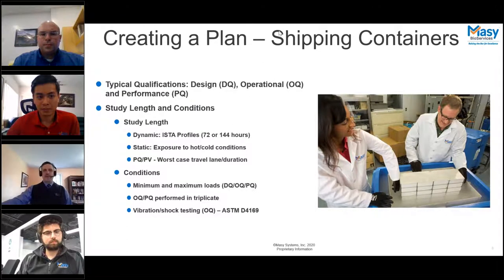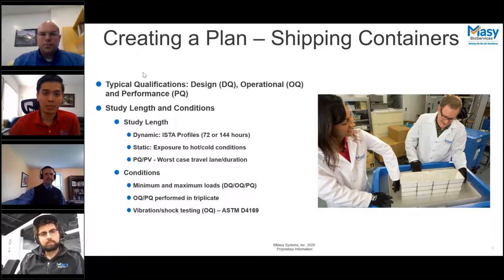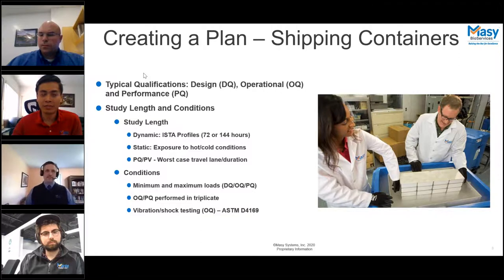All right, so if we're starting to talk a little bit more about qualifications, let's talk about typical qualifications for shipping containers. Twana, can you take that away? Yes, I can, Rob. Thank you for that. Similar to trucks and trailers, shipping containers contain the same typical qualifications, which include design, operational, and performance qualifications. There are some instances where an installation qualification is conducted as well, but that is normally only specific to trucks and trailers and their design. John, can you get more specific into the study length?